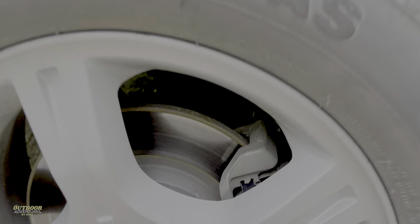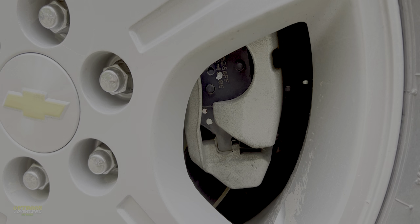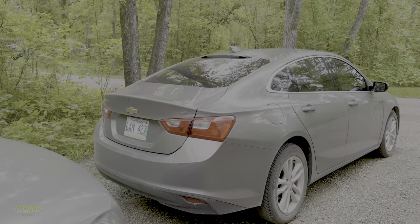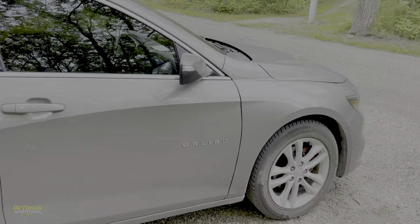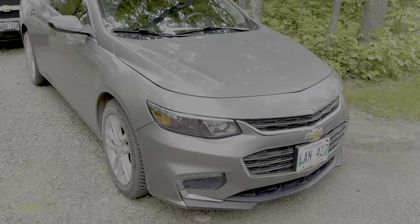Let me show you guys. There's absolutely no rust on these brake calipers or anything like that yet. Really nice aluminum rims, really nice interior. This is Jeff's new car right here. I figured I'd show you guys. A Malibu, yeah. Really, really good on fuel, he says. It's actually better than what my Civic is.